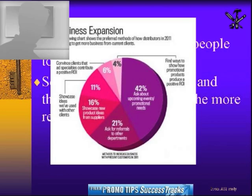The second one is they ask for referrals to other departments. Something as simple as a referral, and we'll get into the referral program a little bit later. But they ask, who else can you refer me to just within the department, which I think is amazing.